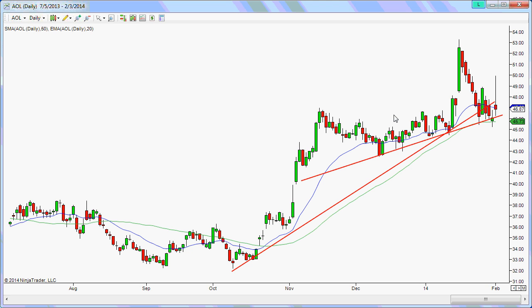Looking at AOL, I've been trading AOL for the last couple of weeks, and essentially I've been looking at this. The first trade a while back was on the break of this particular baseline. Once I got in, it was for a little bit of a swing trade. And when it got the pop, I scaled out.